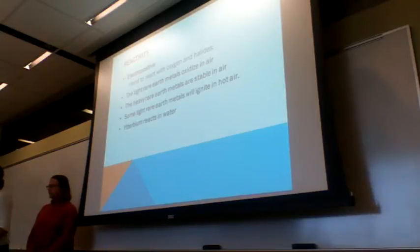And then the reactivity. These are very electropositive elements, so they like to react with oxygen and halides. The lighter rare earth metals, lanthanum through samarium, will oxidize or tarnish in air readily. And then the heavier ones, gadolinium through lutetium, are very stable in air. Some of them, promethium, samarium, europium, and cerium, will ignite in air. If it's in warm air, it'll ignite at around 150 degrees Celsius or above. Ytterbium is noted to react slowly in water, and europium is said to be the most reactive of them all.